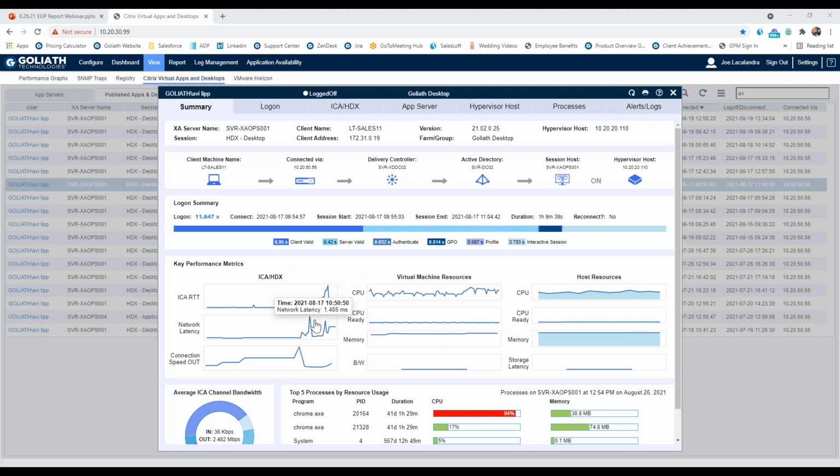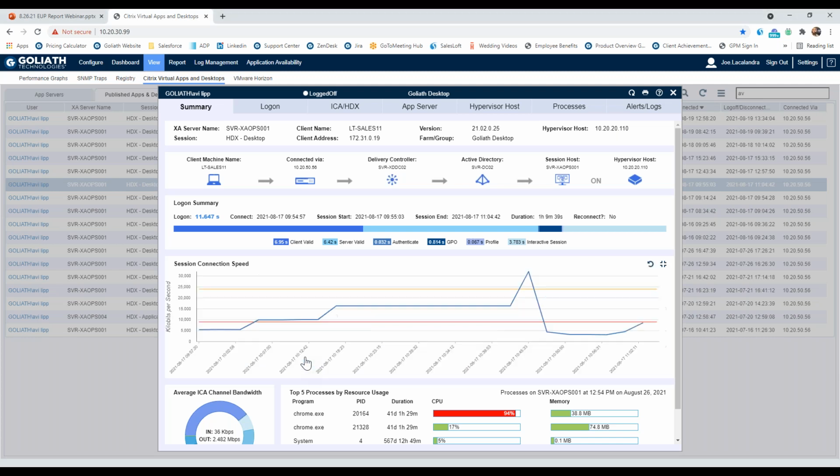We're able to see that network latency was also high, so that the network was obviously the bottleneck for this user. And we're able to see that that user's connection speed was significantly lower than what it should be. And IT is able to click into these. They're able to see these built-in data interpretation lines within the graphs that make it really easy for them to understand, was performance good? Was it bad?